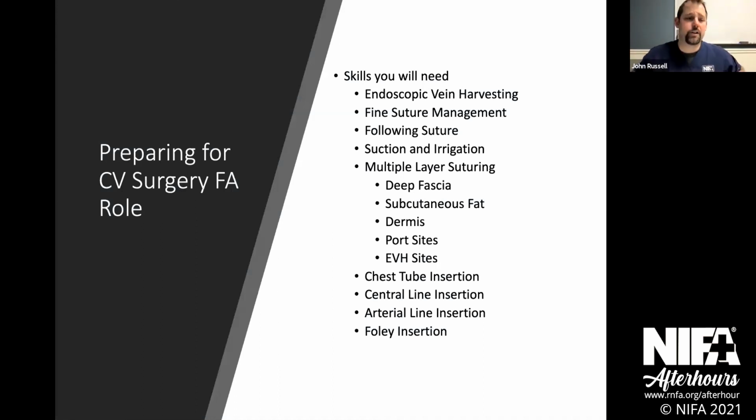So real quick, preparing for the CV surgery first assist role, what are the skills that I needed? Well, the obvious one for me was endoscopic vein harvesting, fine suture management, learning how to work with like 6-0s, 7-0s, sometimes 8-0s for doing all of your approximation. One thing that's not on here that I would certainly add is working with surgical loops, which are surgical telescopes that are fitted just for you. That's kind of a weird skill you have to learn. But again, no big deal. You just have to learn how to work with it.